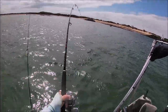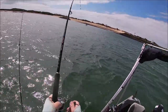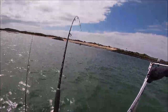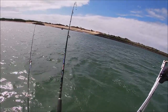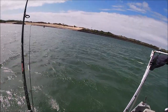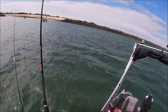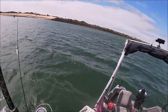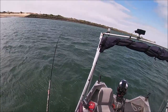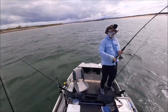Oh, he's going for another run. He ain't finished yet. Oh, don't spool me, don't spool me, don't spool me. Slow him down just a tad. You can do it. This is the whole reason I come out here. Queenfish mayhem. 15-pound line again. Highly underweighted. Where's he going now?